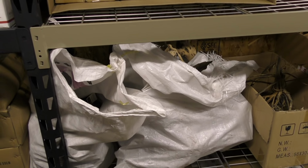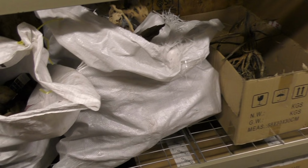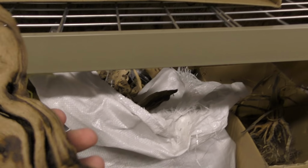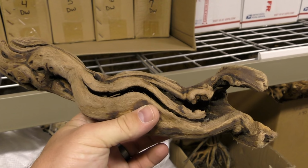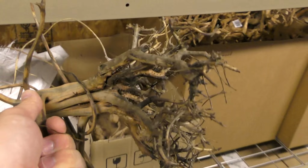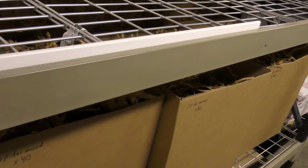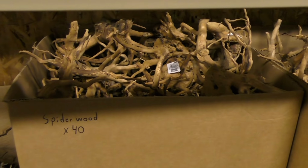Another thing that we're trying out here at Flip Aquatics is some different woods, some different aquascaping material. So we have new stuff like this grapevine. We got more types of grapevine in here, this is more bigger stuff. We got this stuff called tiger wood, which is really, really cool. Just really interesting. We got a ton, literally a ton of spider wood.